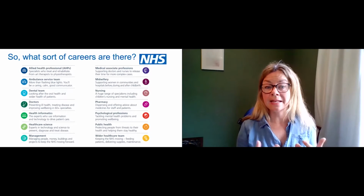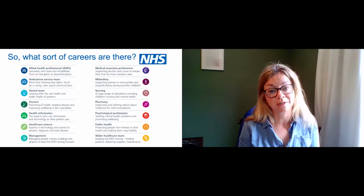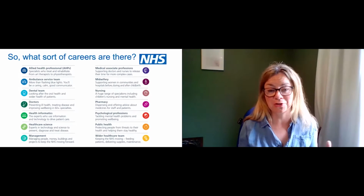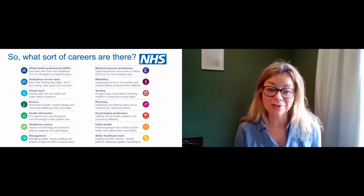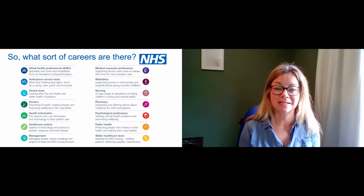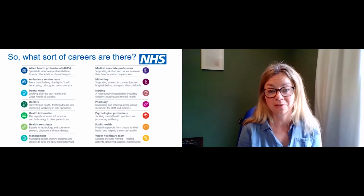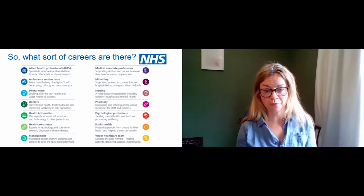Midwifery then, and then nursing with its 4 different fields. So adult, mental health, children's and learning disability nursing, each with a massive range of opportunities to progress and specialise. Pharmacy, again, not just pharmacists, but pharmacy technicians and assistants as well, and different areas of the health service that pharmacists can work in. And another really growing area is the psychological professions.